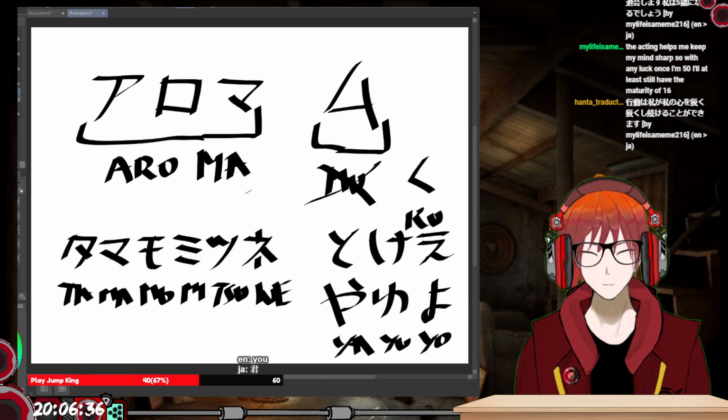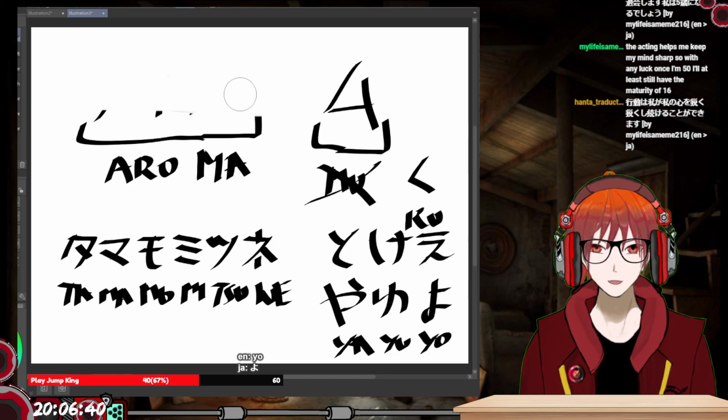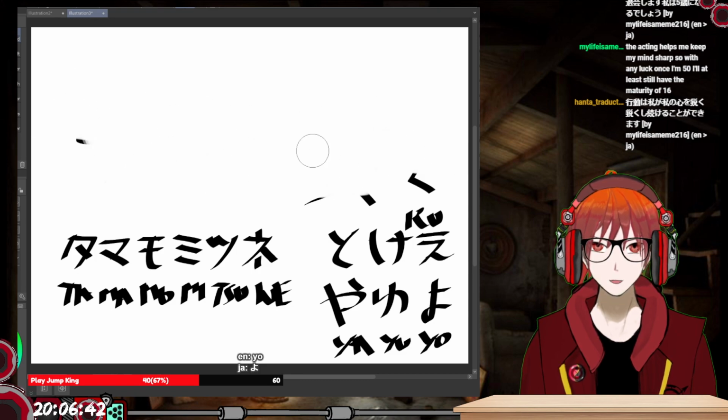I'm consuming a lot of space. I am consuming a lot of space. So yeah, I'm trying to learn Japanese myself.